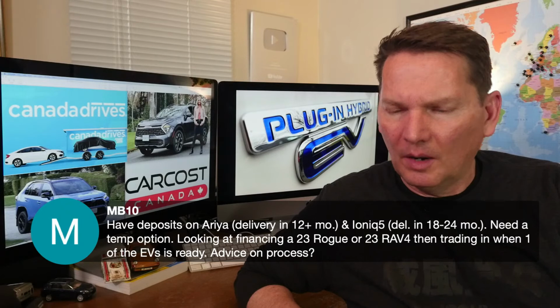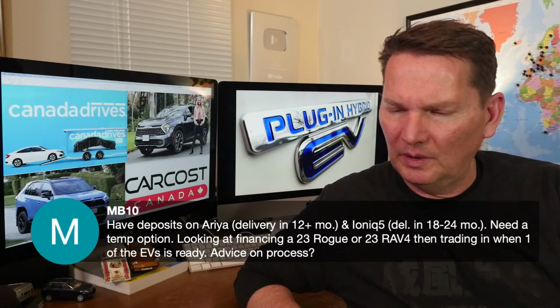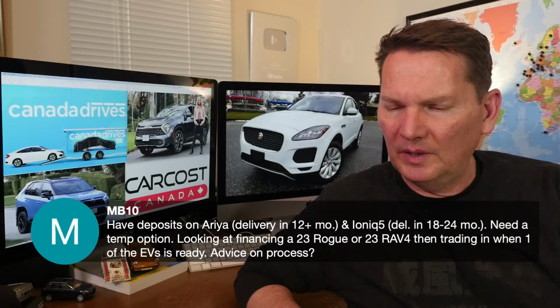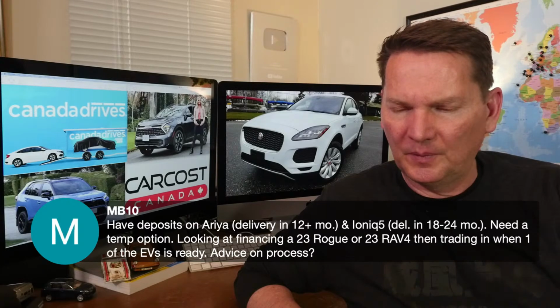Have deposits on an Aria, delivered in 12 plus months, and an Ioniq 5, delivered in 18 to 24. Need a temporary option, looking at financing a 23 Rogue or 23 RAV4, then trading it in when one of the EVs is ready. Advice on process.